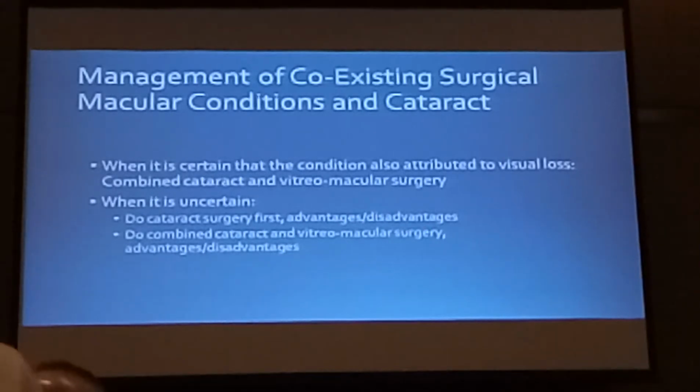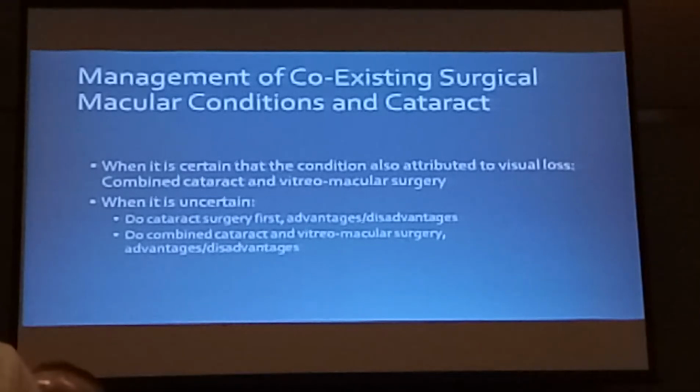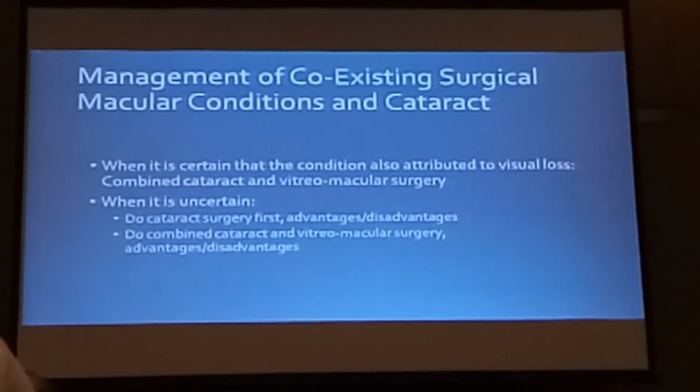If you want to do cataract surgery first, it may be easier for you, right? Because you can do it. You don't have to refer patients. And the patient may get an advantage because if the cataract surgery can improve their vision, it's done. The patient just spends the cost of only one surgery, that's all.